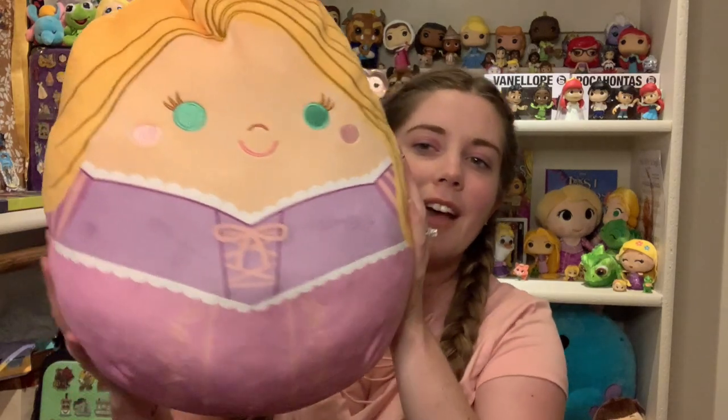I absolutely love her little green eyes. I love that they did that detail. I love how her hair looks everywhere on the back. It's so cute, and they have her little dress here. Oh, I love her. So yes, I do have another Squishmallow. This Sully one and this one are the only big ones that I have, and that's okay. I don't need giant ones, but she was just too cute to pass up, and I'm so happy I have her.